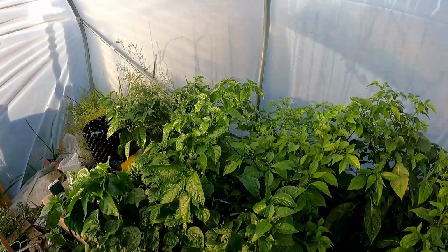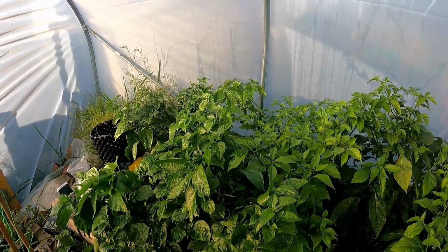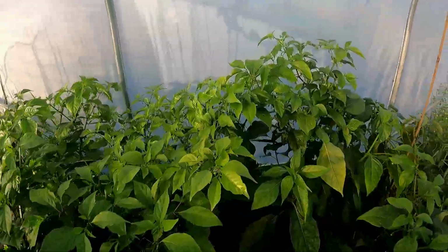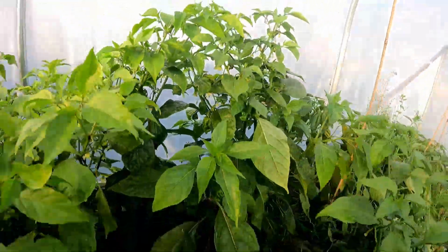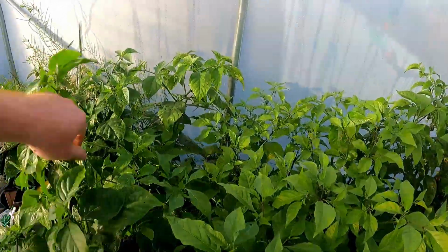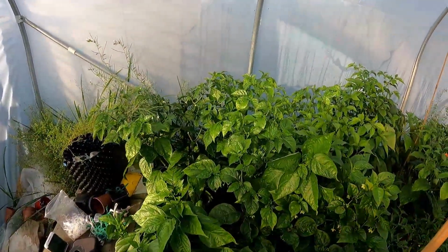Now the two other varieties, let's see if I can remember them. One's a chocolate something, it's a sort of browny, smoky kind of one, and the other one was called Armageddon, which is about 1.8 million Scovilles. Now none of them are ripening yet, but you can see through there they're starting to look really good. And I'll show you these ones here as well. They're starting to look good. So I'm hoping with this oddly hot September that we've got, that these are still going to ripen very soon.